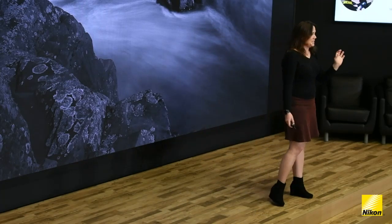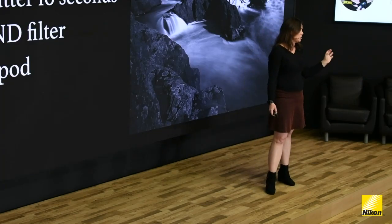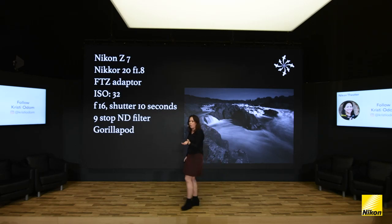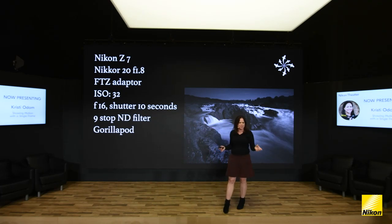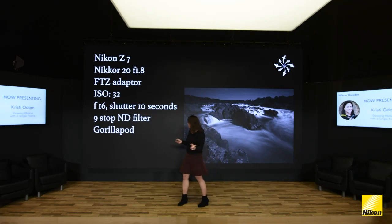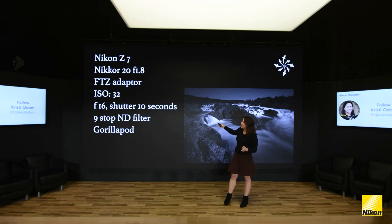So one thing that these filters do, for this image, I used a 9-stop neutral density filter. The cameras are getting so good that they're letting in so much light, which is great. We can do low light photography. We can take photos in all different situations. But there's that rare chance that you really want to slow that camera down to take a long exposure. During the middle of the day, with a 9-stop neutral density filter, I was able to shoot for 10 seconds.